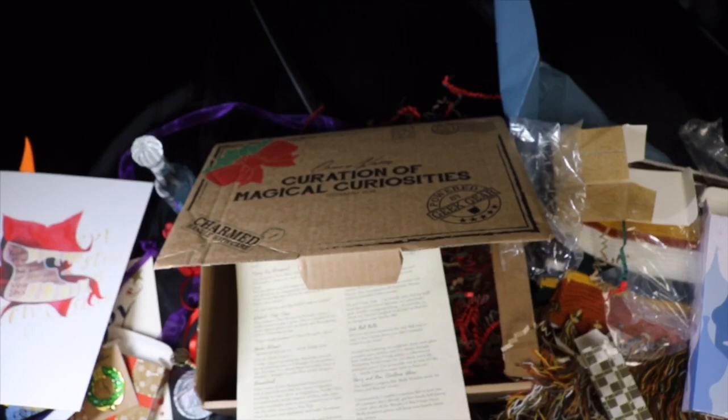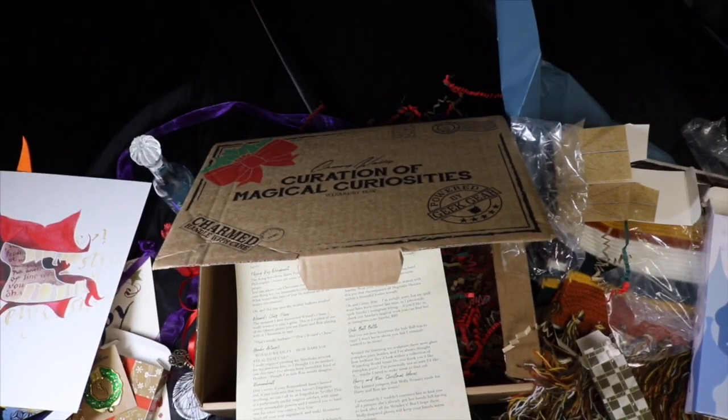Yeah, honestly, there's very few things in here that I dislike. I think my least favorite item in the box is probably the Chudley Cannons poster, but it's really, I mean, it's cool too. So well done, Cherry. I think this is another great box, and I'll definitely be signing up for her next one if she ends up coming out with another Curations of Magical Curiosity.